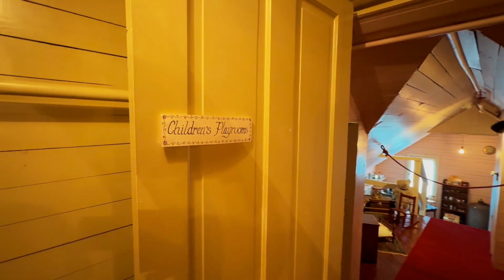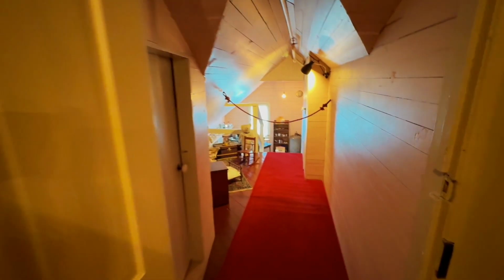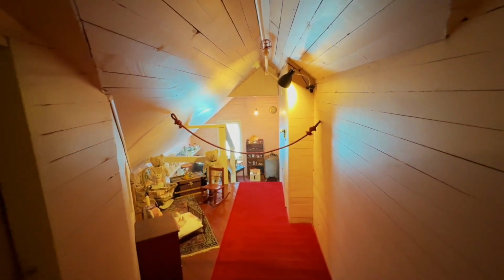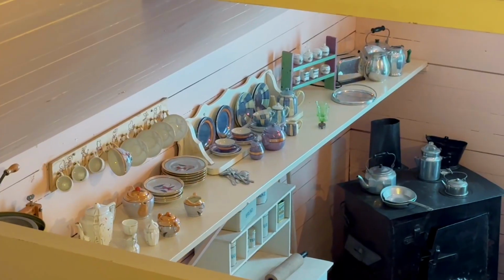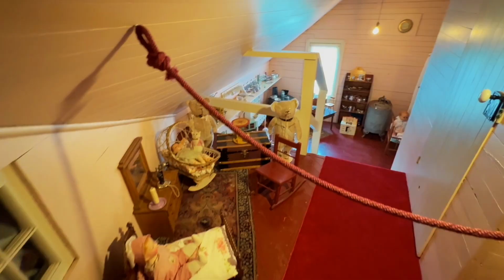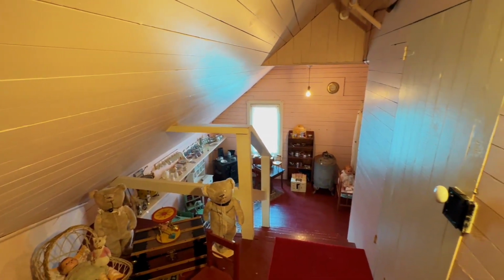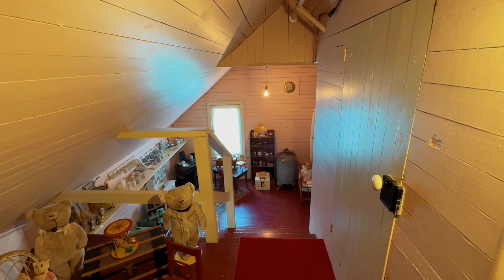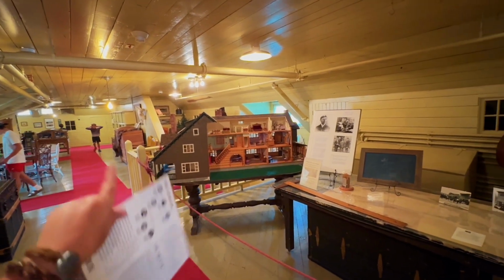Next to that, the children's playrooms, which were in the attic apparently. So we go through here, and this is a more narrow room. Tons of original toys, antique items. You can see so many little tea sets over there. This is incredible. But like, the room goes on and on. There's so many interesting things up here. So we're gonna go to that side in just a moment.